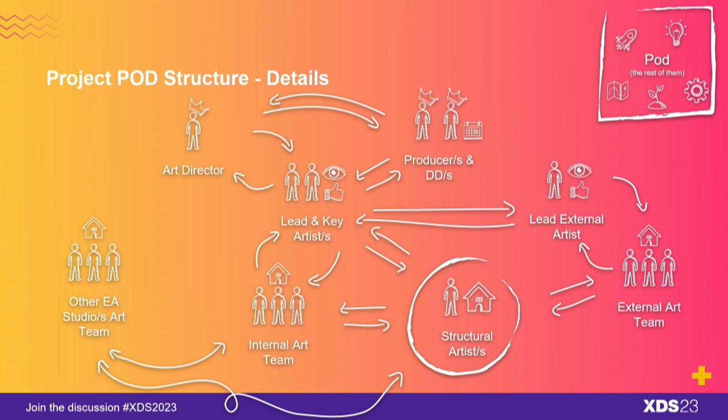So here we take a look at our structural artist, who fully owns the structural asset for the map the artist is working on. They are responsible for constant communication with various dependency teams, for example, tech art and tech design, as well as reporting back to their pod team. The structural artists work together with their pod, art director, and lead artist to determine the map's vision and content. They also communicate with their counterpart on the external team.